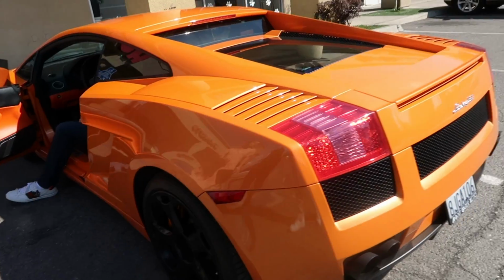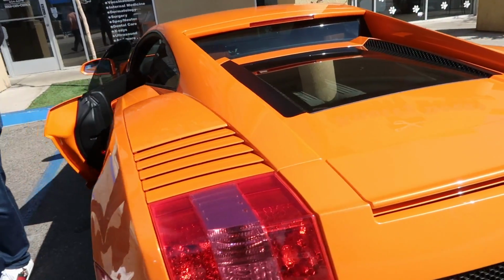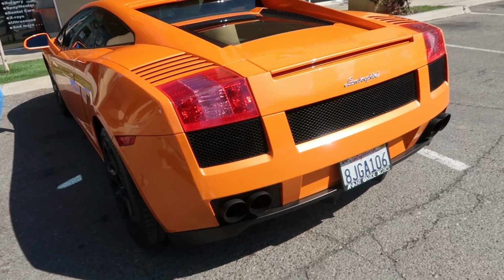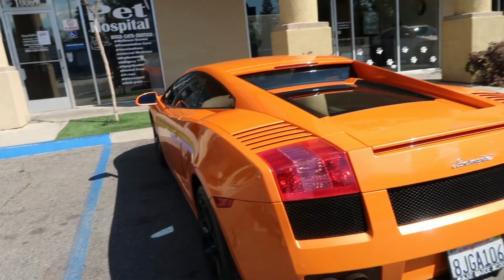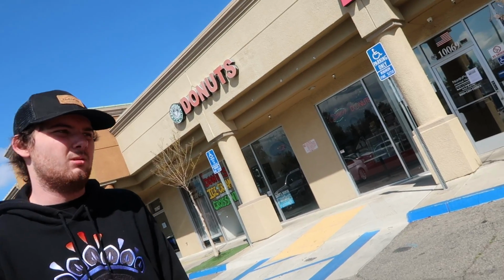Punch it. Sheesh. I'm cool, but I definitely like this car. I love this color though. This color, it's clean. I don't know a lot about exotics, but this one's pretty clean for sure. Yeah, I'm debating going Huracan 458 or Gen 2 R8.